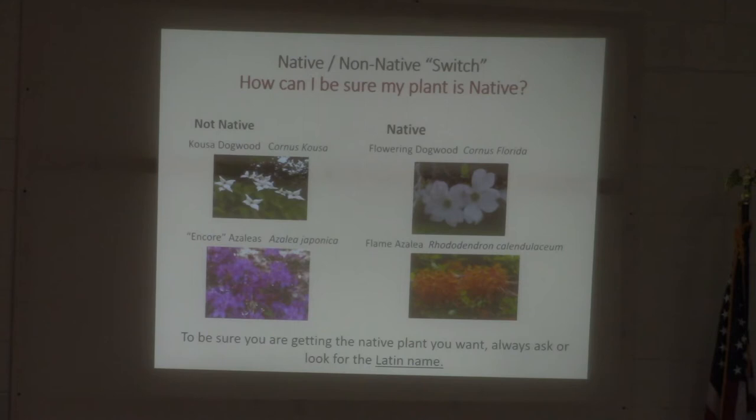So they sold me, they said, yeah, this is dogwood. Well, it takes a small sapling to bloom, and by the time it bloomed, it was pretty good size, but it wasn't native. It was a kousa dogwood, which is Japanese. So it's a big disappointment after waiting all those years. Plus, the kousa dogwood does not have any real nutritive value for the local wildlife. But after 10 years, it's so big, I couldn't even move it anymore, so I had to just cut it down.